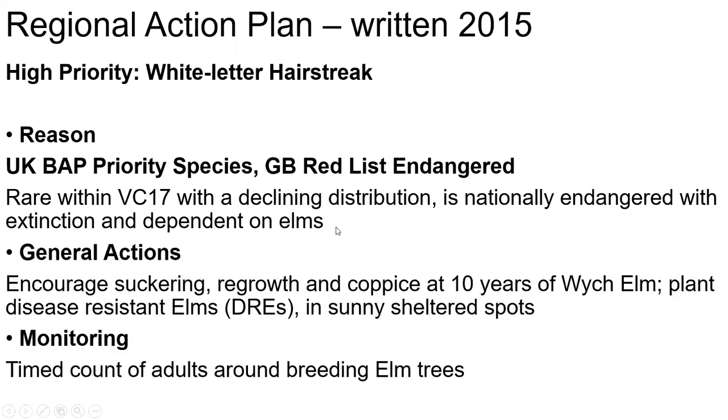So the general actions were to encourage the growth of elm trees, and the monitoring, we thought at the time, this was a committee decision, was a timed count of adults around breeding elm trees. And how is this going to be done? Well, by appointing a species champion. And as it sounded like a challenge, and I didn't have anything else to do at the time, and there were various sites near me, I thought, well, I'll put my name forward for this. So I did.